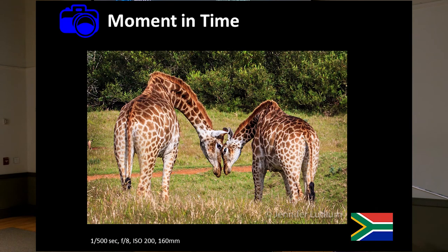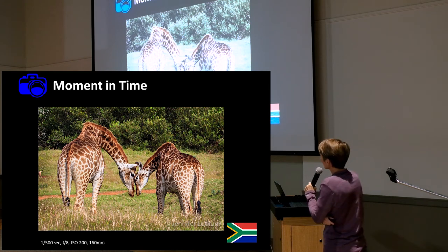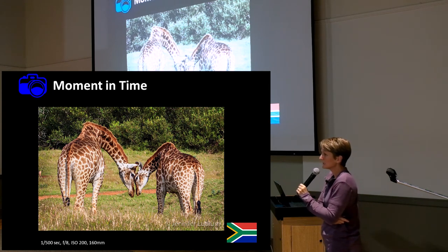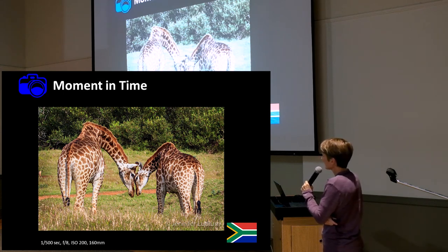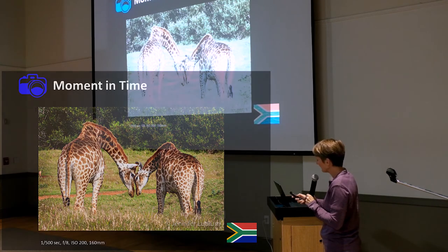Then you have to add a little luck to what you're doing when you're photographing in South Africa. There's a lot of skill involved, but there's a little bit of luck too. And patience, lots and lots of patience. So it's watching animals for a very long time, waiting for them to make something special happen, such as this. This one's called Giraffe Love.